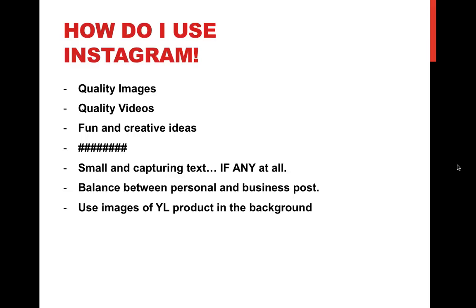Let's just say, for instance, you're walking your dog or you're bathing your dog. The picture is focused on your dog, and in the background there might be some of the animal line, a bit out of focus, okay? This is a great way to promote that picture and to promote that product without really having to push it down people's throats. That is how you have to use Instagram. Be creative with how you're taking your pictures and the products that you're using, and make sure that it works from there.